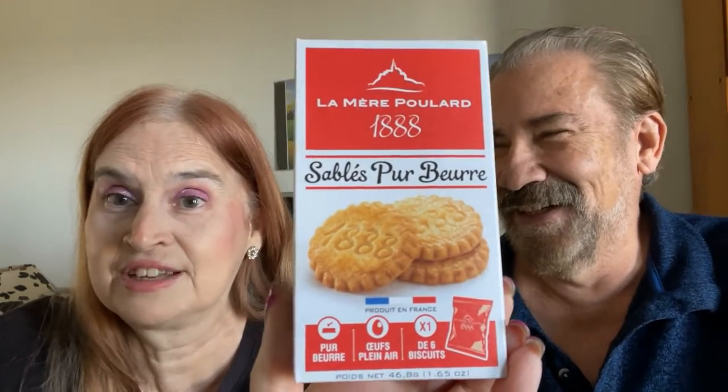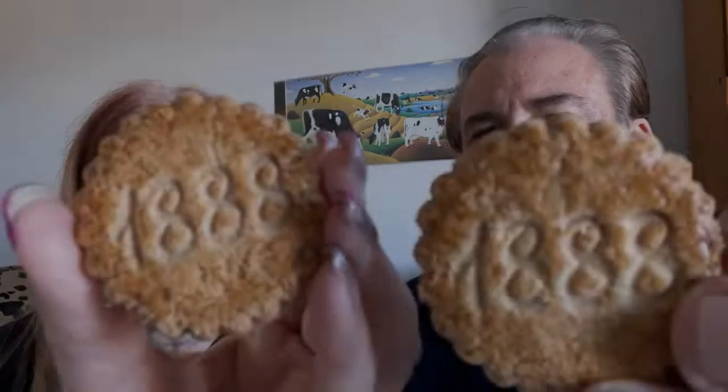Next one. Apparently, butter cookies. That's what this is, because we're having a devil of a time trying to say it in French. French for me was a long time ago. I took French in high school, but I graduated high school in 81. That's 1981, not 1881. This is what they look like.